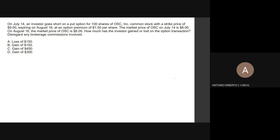On July 14, an investor goes short on a put option, 400 shares of OSC Inc. common stock with a strike of 9, expiring on August 16 at an option premium of 150 per share. The market price of OSC on July 14 is $8. August 16, the market price of OSC is $6. How much has the investor gained or lost on the option transaction? Disregard any brokerage commissions involved. Okay? I'll give you a few seconds. Enter your answers, please.